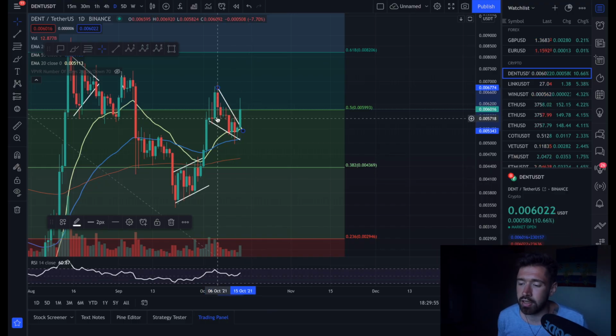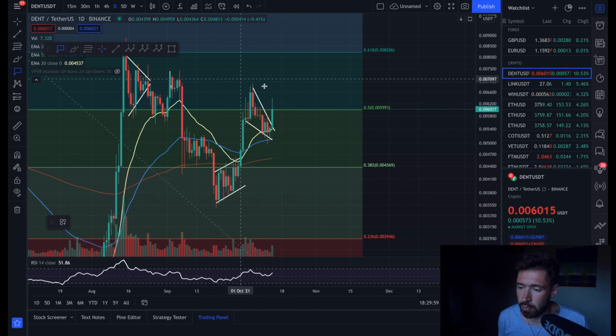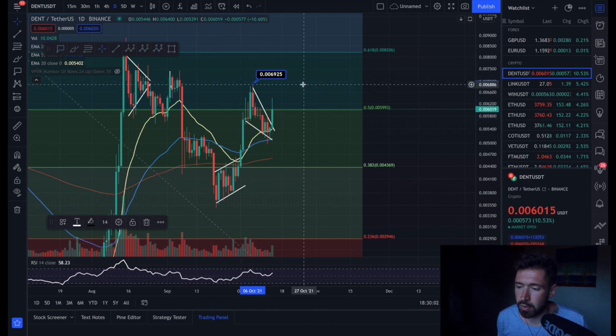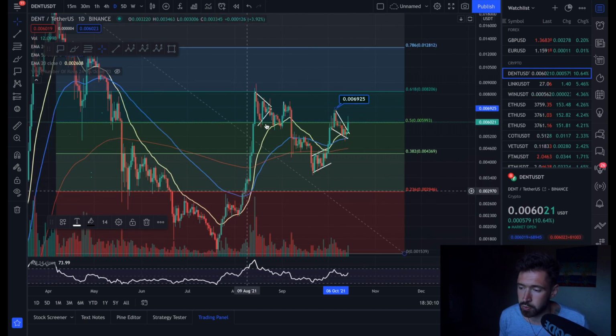If we look at Dent here on the daily, it's looking really healthy on the daily. We have a bit of a falling wedge. We've broken out. So your target is the top of the wedge here, which is up at about 0.0069 for Dent. We've had the bullish cross on the daily, very strong sign of continuation. As you can see here, we had the bullish cross. We had a nice pump.